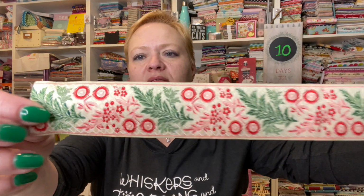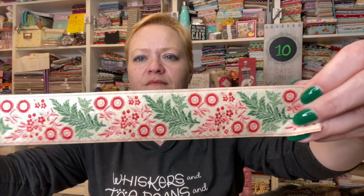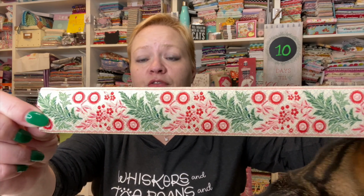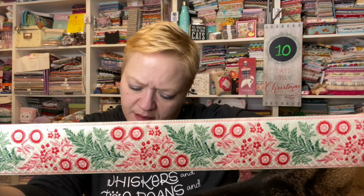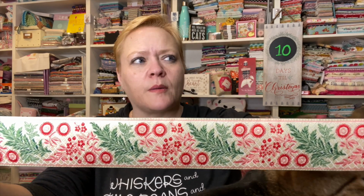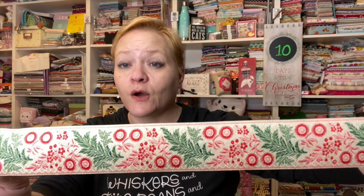Okay, so day 15 is woven ribbon. This statement ribbon could be used to back a pin cushion or added to a finish for some flair. And okay, so here it is. It's Christmassy. It's very old-fashioned. And I'm sure there's plenty of other things you could do with it. They said a pin cushion, but I don't know if I'd put it on a pin cushion. I might use it as a finishing. You don't have a huge amount of it, but some kind of a finishing on a pillow, like a toss pillow or something. That might be kind of cool.